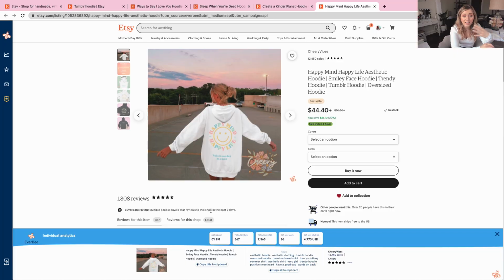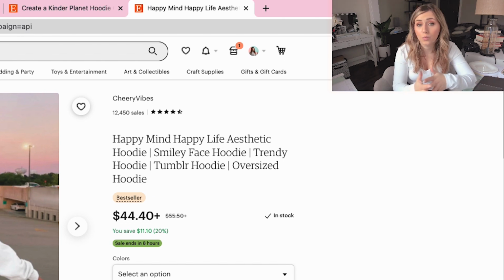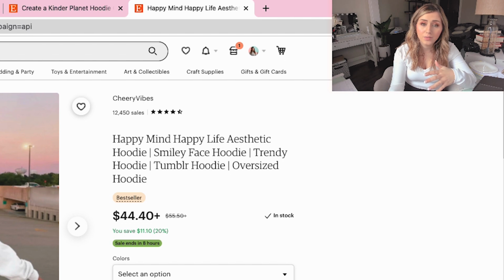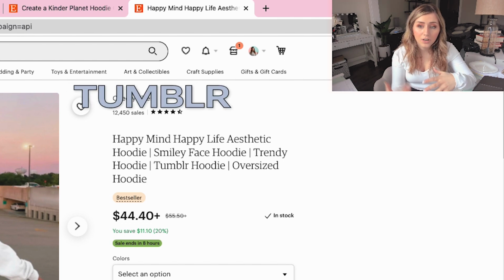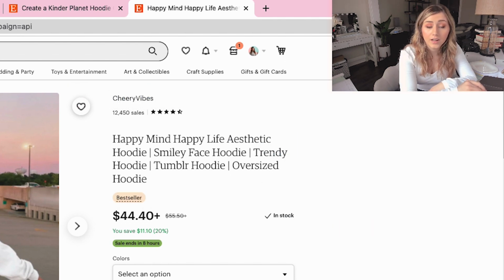And positivity, like I said earlier, is just a niche that I have not had a desire to go into because it's so hard to rank in the positivity niche. But these specific sweatshirts are going up above the competition because they have something different and unique to them, which is that Tumblr aesthetic, trendy, Visco type of tags and SEO that's really pulling their items up in the search and making it trending on Etsy.